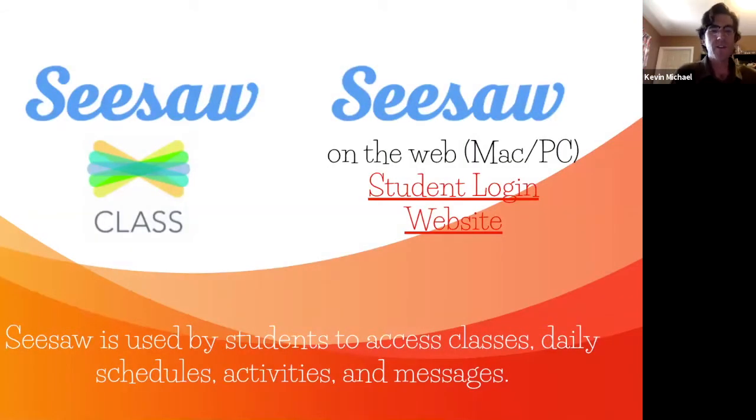So we're going to take a look at Seesaw now. We're going to look at 2 ways to log into Seesaw. I mentioned that iPads are recommended, but again, not required for children to access Seesaw. And if you're going to use an iPad, you need to make sure that you download the Seesaw Class app. The icon will actually have this Seesaw graphic with the different colors and the word class written below it.